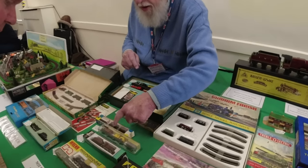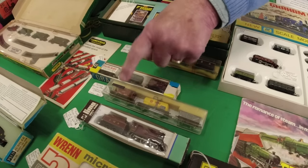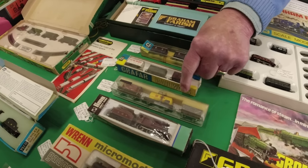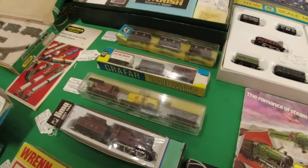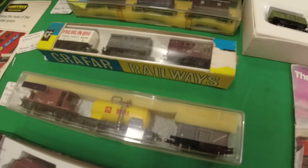Compare the size. Roughly, yeah. There's a hell of a difference. There is when you see them next to each other, isn't there? It's interesting, they got it completely wrong because they didn't understand what they were measuring when they decided to produce the wagon.